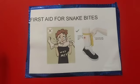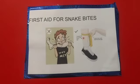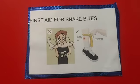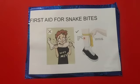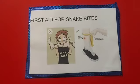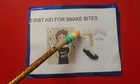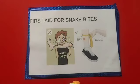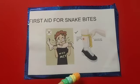If the bite is on a limb, make sure that the limb is not moved. Take the patient to a hospital as soon as possible. And before taking him to the hospital, tie a band above the point of the snake bite. This prevents the poison from spreading throughout the body.